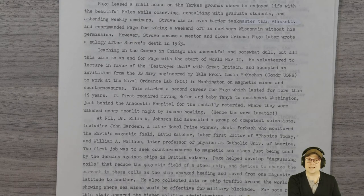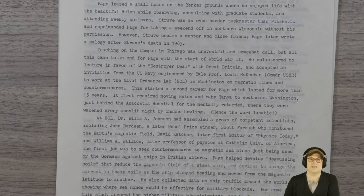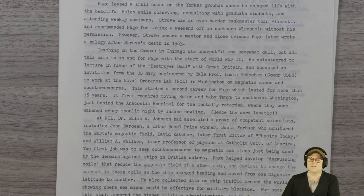He volunteered to lecture in favor of the "destroyer deal" with Great Britain, and accepted an invitation from the U.S. Navy engineered by Yale professor Lewis McKeon, commander U.S. Naval Reserves, to work at the Naval Ordnance Lab in Washington on magnetic mines and countermeasures. This started a second career for Page, which lasted for more than 15 years.